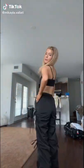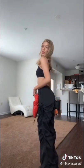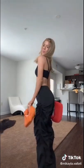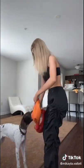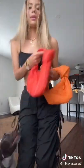Okay, trying to style these pants. I think I'm gonna do black heels, but trying to figure out what bag to do. Also, don't know how I feel about this hairstyle. I don't know. Okay, so for the bags, we can either do the red, cute, or the orange. Matches my nails a little bit better. Sky, what do you think? Which one? Orange? Okay. We're gonna go with orange.